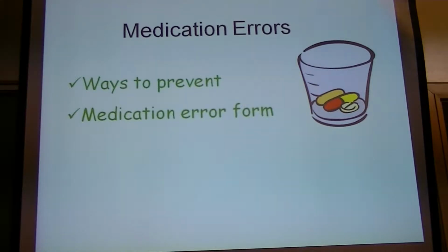PRN medications, those need to be done immediately too. But what's the difference in a PRN? There's another thing you have to do with a PRN medicine. You take it as needed, but after you document that you administered it or that they took it, there's a second step. It's the time, but then there's a second step.